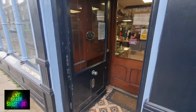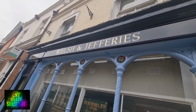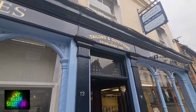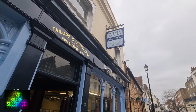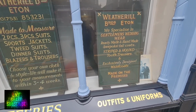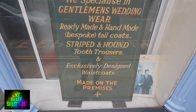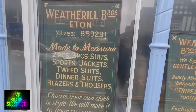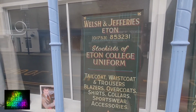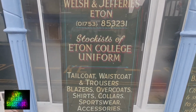Very gentlemanly. This is called Welsh and Jeffreys. See, when was it established? Established in 1865 for those bespoke ladies and gents, probably for weddings. Done to your specification, and obviously they do Windsor.